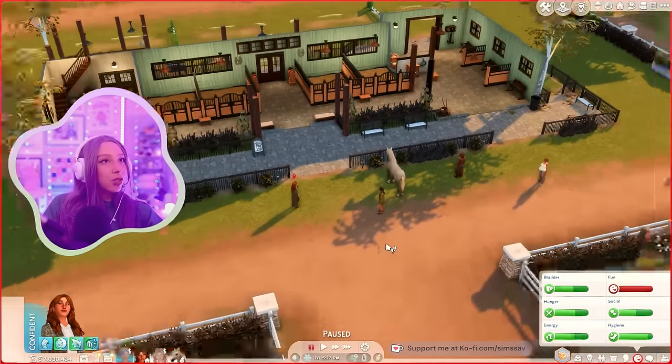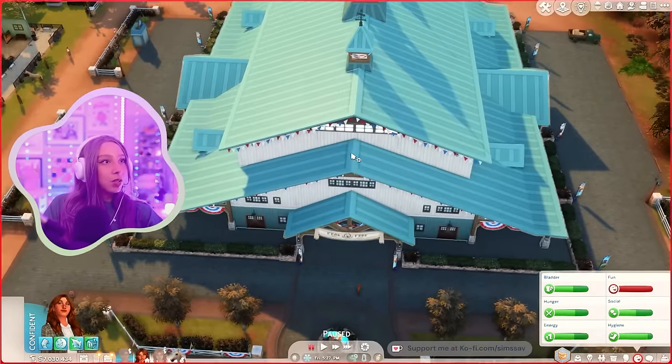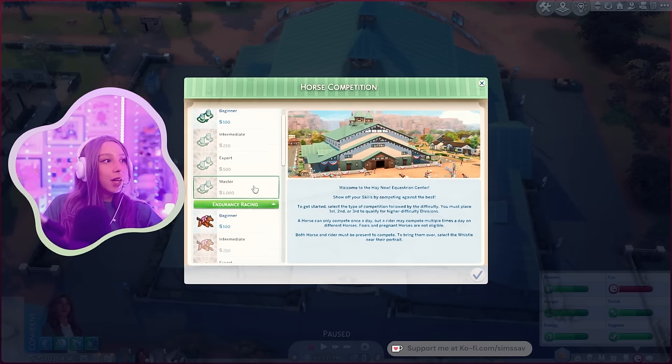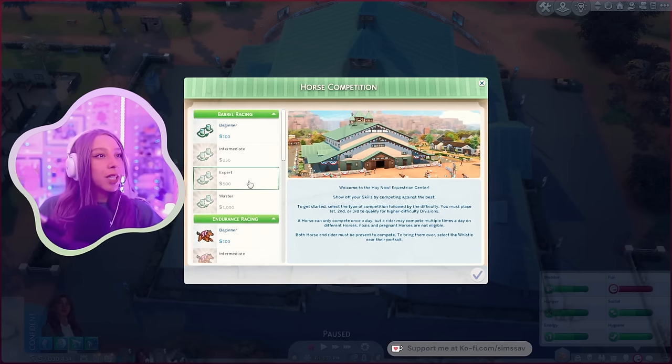All right, here we are. Dang it, why'd you change? Okay, where's the little community board to enter the competitions? Can you just click this? Enter competition. Ah, okay. Welcome to the Hey Now Equestrian Center. Show off your skills by competing against the best. To get started, select the type of competition followed by the difficulty. You must place first, second, or third to qualify for higher difficulty divisions. Makes sense. A horse can only compete once a day, but a rider may compete multiple times a day on different horses. Okay. Both horse and rider must be present.